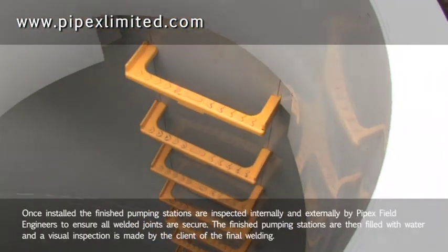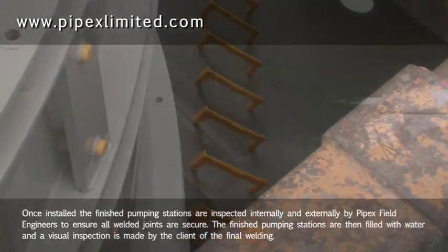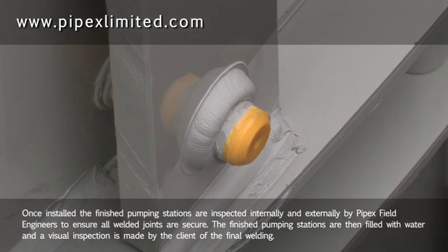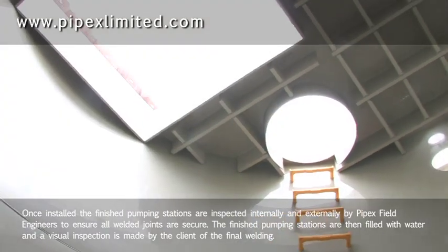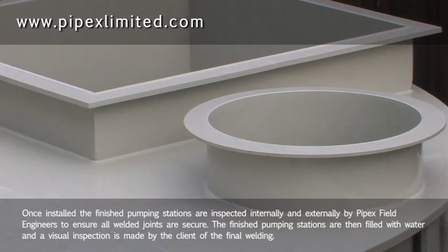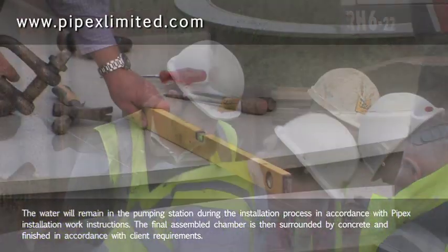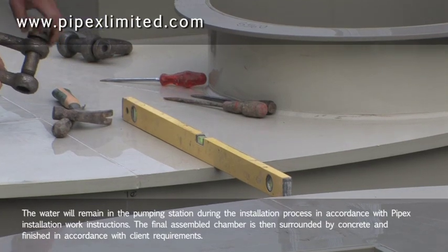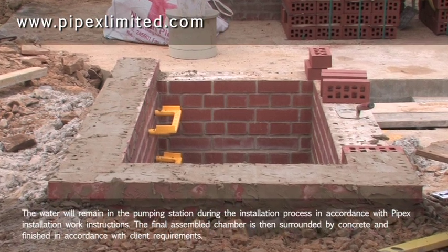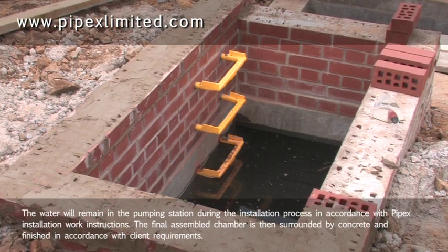Once installed, the finished pumping stations are inspected internally and externally by Pipex field engineers to ensure all welded joints are secure. The finished pumping stations are then filled with water and a visual inspection is made by the client of the final welding. The water will remain in the pumping station during the installation process in accordance with Pipex installation work instructions. The final assembled chamber is then surrounded by concrete and finished in accordance with client requirements.